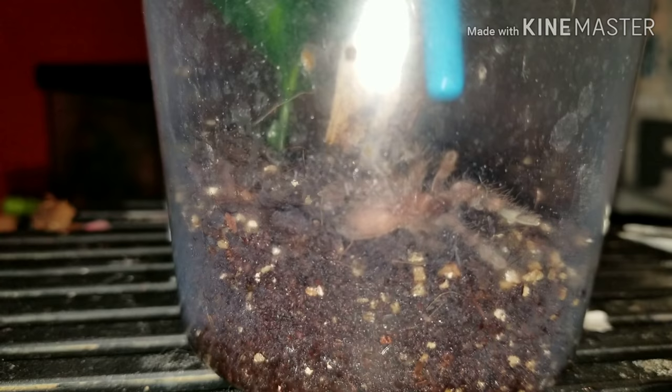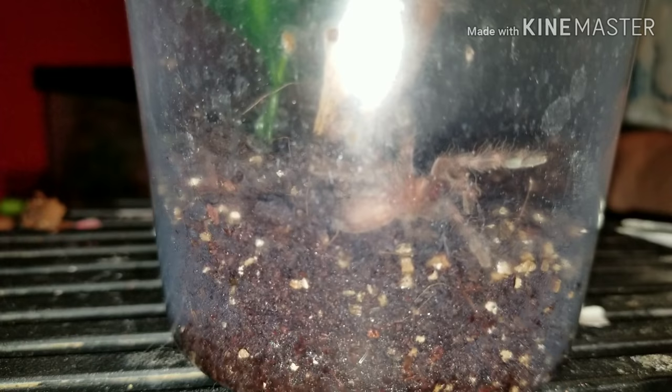That's the Poecilotheria regalis. For some reason, she decided to drop a leg. Let's see. Right here is the missing leg. I don't know what made her drop it. Oh, baby. But she dropped it. She's having a really hard time climbing.